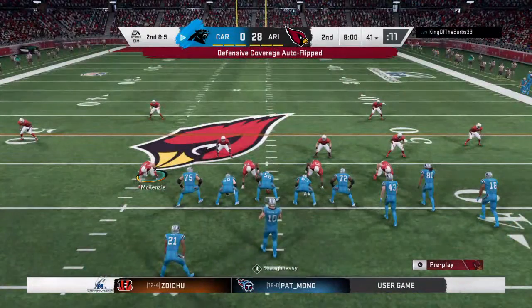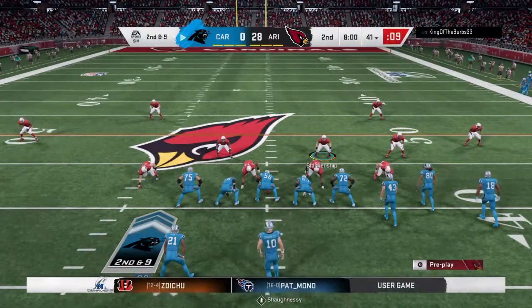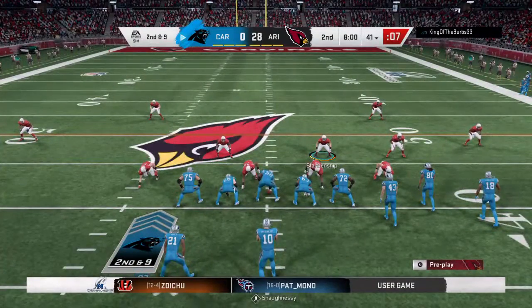The run only got a yard. Here's 2nd and 9. Let's go, D. Tight end to the right, boy. Tight end to the right. Move. Hey.